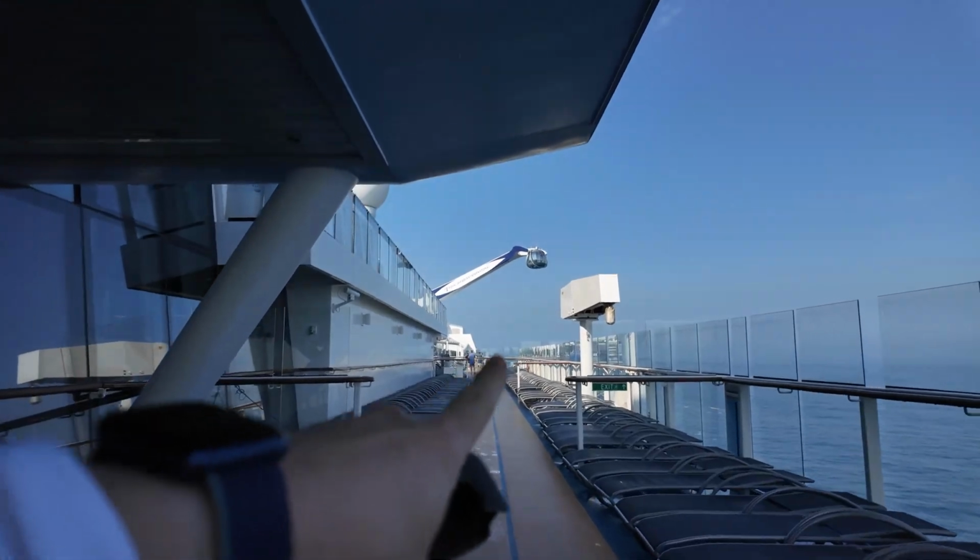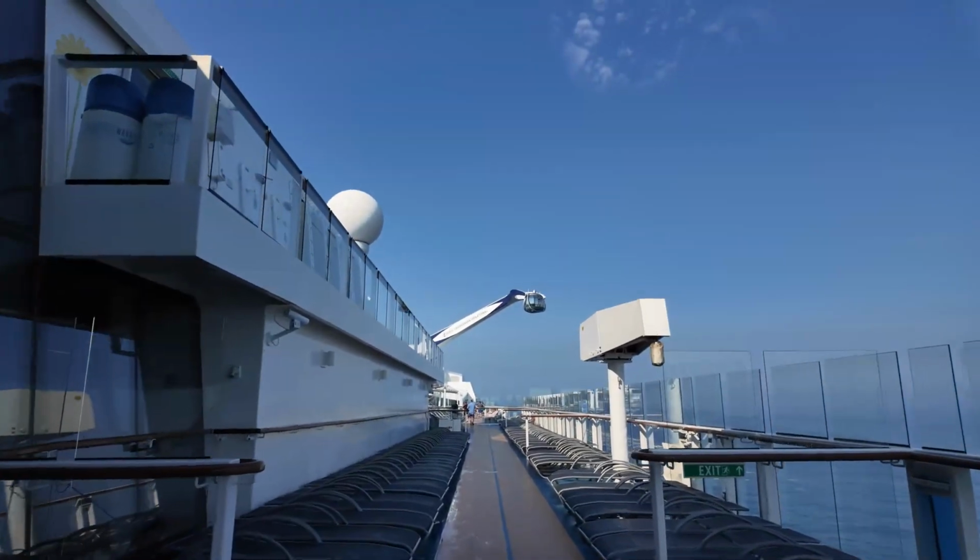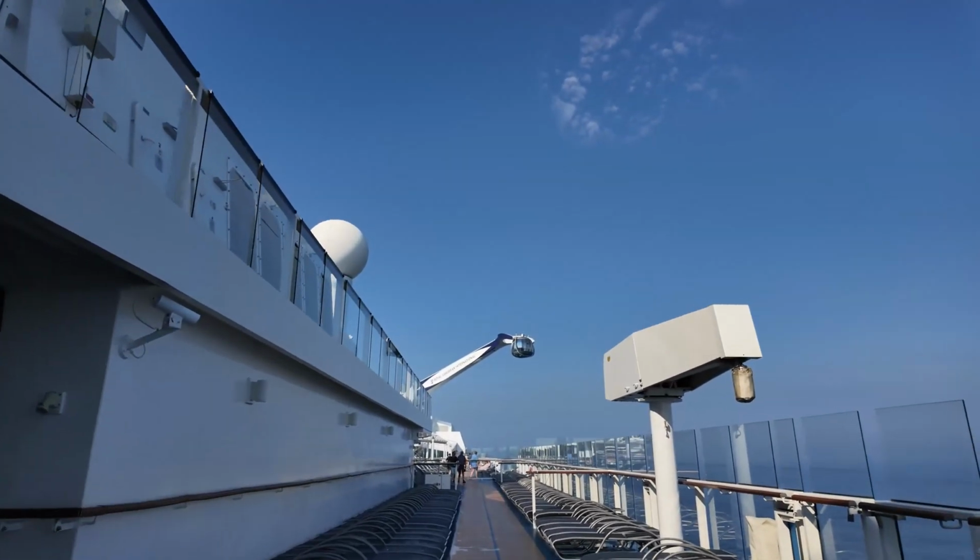Hey look, you can see North Star just coming back in from over the edge of the ship. Let's see if it goes the other side.